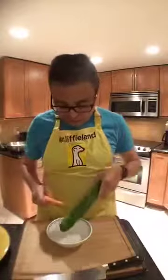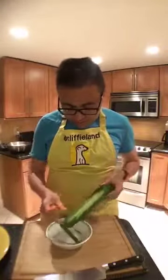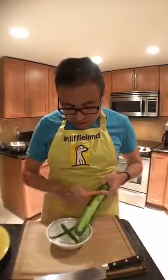One of the things I asked for was a new vegetable peeler. I have not gotten it yet. So I'm going to make do with this one.